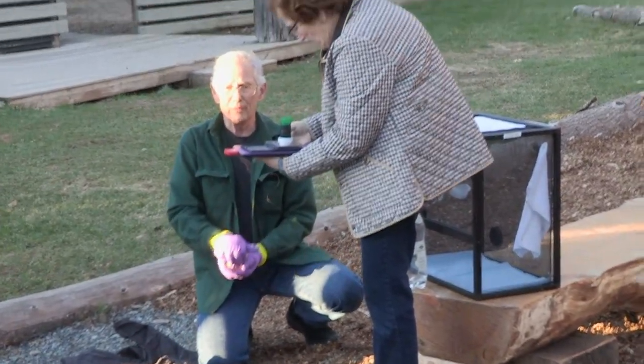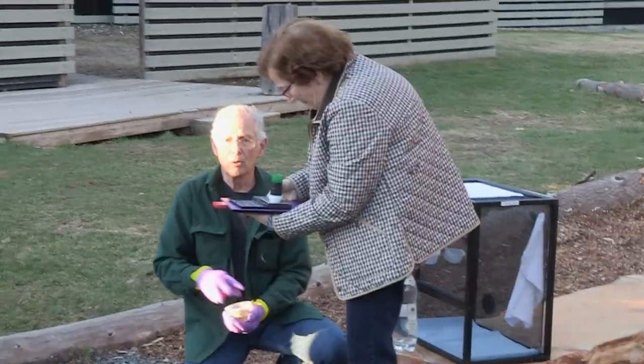So I brought some mealworms if anybody would like a little snack. No?